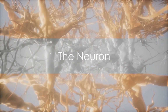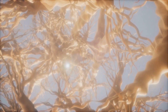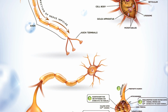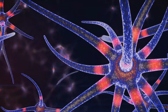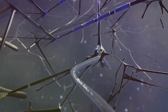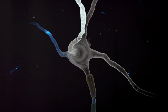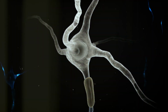The story begins with a neuron, the basic unit of our nervous system. Picture a tree in your mind and you'll have a rough idea of what a neuron looks like. This tree-like structure has several key components. There's the cell body, the trunk of our tree, which houses all the neuron's vital machinery. Branching off this trunk are the dendrites. These act like roots, soaking up information from neighboring neurons. Then there's the axon, a long, cable-like structure that functions as the neuron's highway, sending electrical signals down its length.